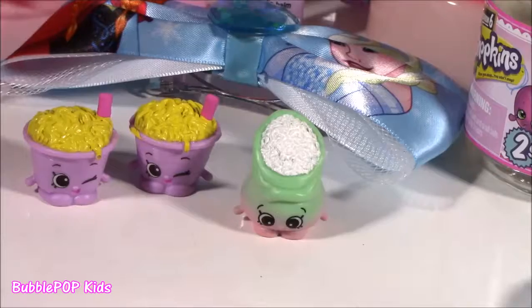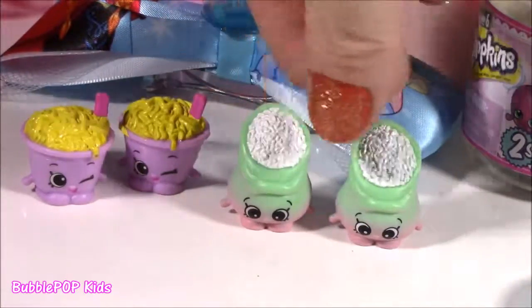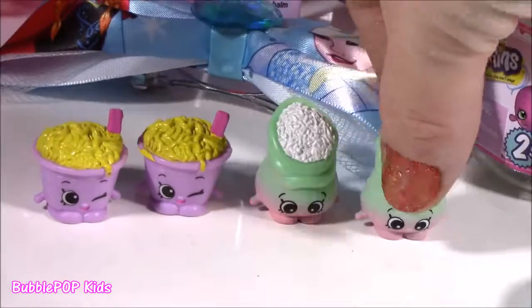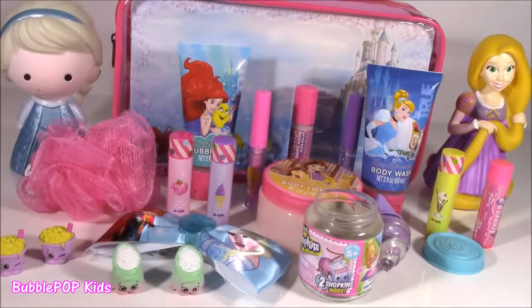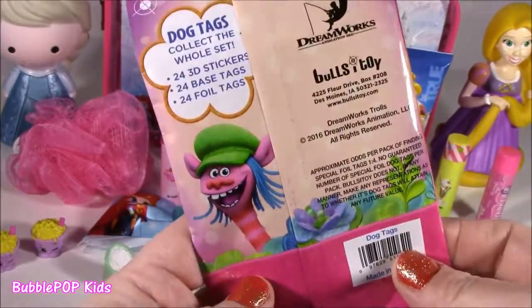Doopy. That's another set of twins. I had Jasmine Rice. Now I have another one. Those are cute. I love these cute little colors, the pink and green, the purple. But I want some new ones. Impossible. Before your final treat of the video, I have some Trolls. Oh, Poppy. Love her. Well, this one, I definitely can't get any doopies.